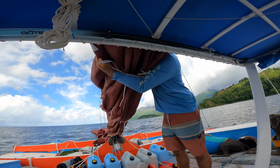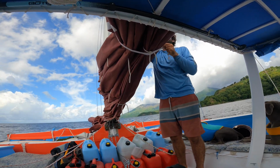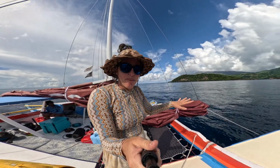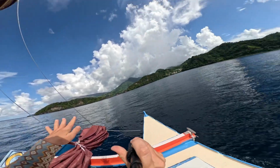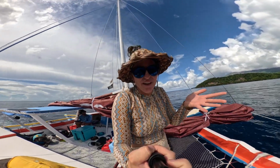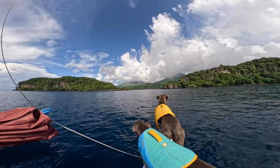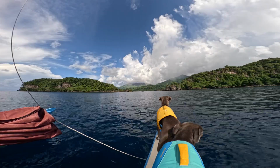So the anchorage we're going through, there's like a little 10 feet depth passageway, and since our draft is only like 5 feet, we're gonna go for it. It's in between these two little peninsulas that are closer.